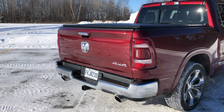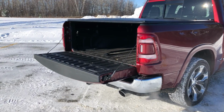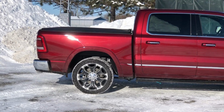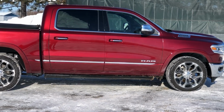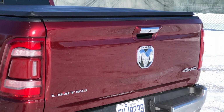Now let's talk about the rest of the truck here. You do have an easy open rear lift gate. Comes down, you're able to get into it. It's not any easier than it would be for a regular truck. Now maybe if you get something like the Tradesman, there are different ways to get into it perhaps, but from what we've seen, this is about it.